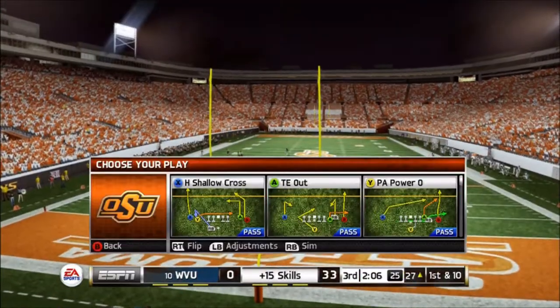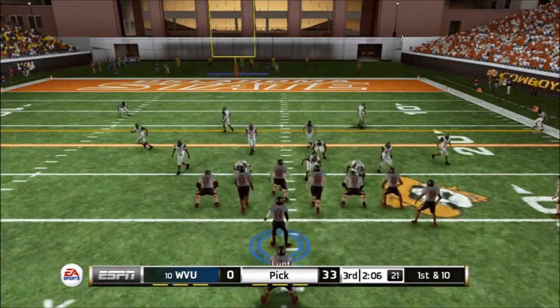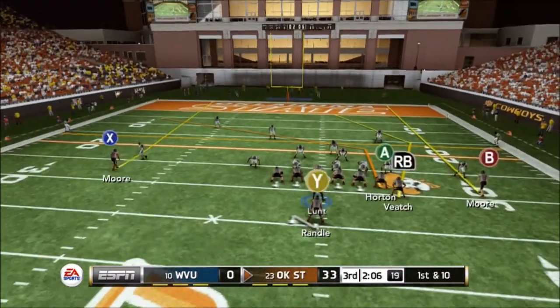When it rains, it pours. Are you kidding me? An interception? You're already getting blown out. There's no chance to come back now.